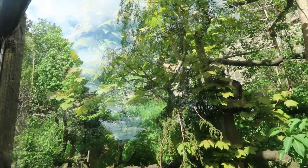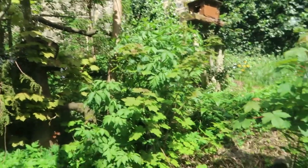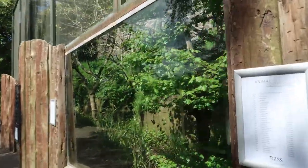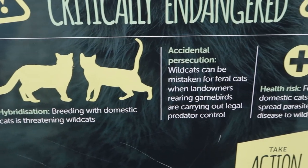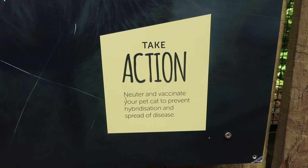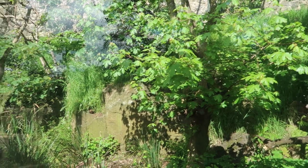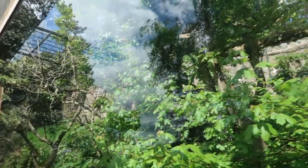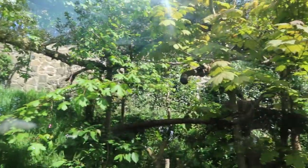So we talked about this at the Beale Wildlife Park as well, about how we are wiping out the Scottish wildcat using domesticated cats with breeding and things, basically merging their genes with our domesticated populations, and how it's important to neuter your animals. But something I'm very impressed of here is I can't see the cat. This enclosure has a lot of cover for it to hide in, and it's really impressive.